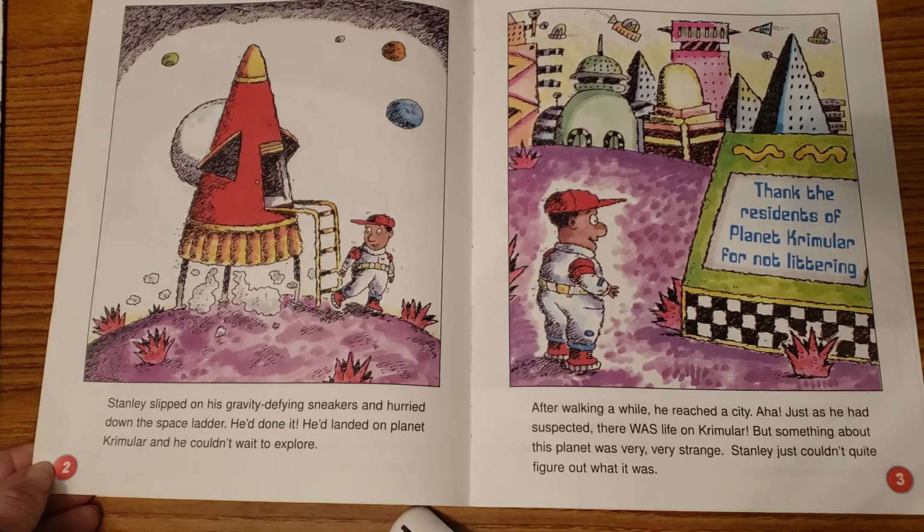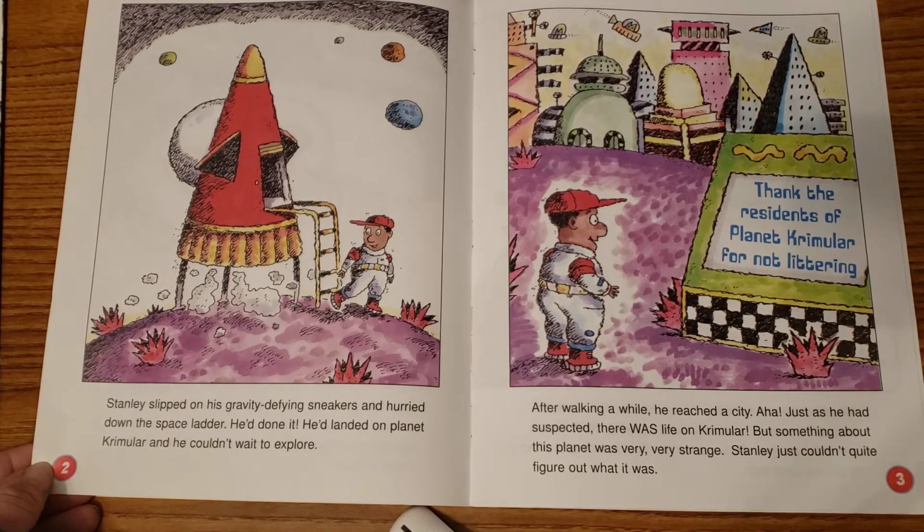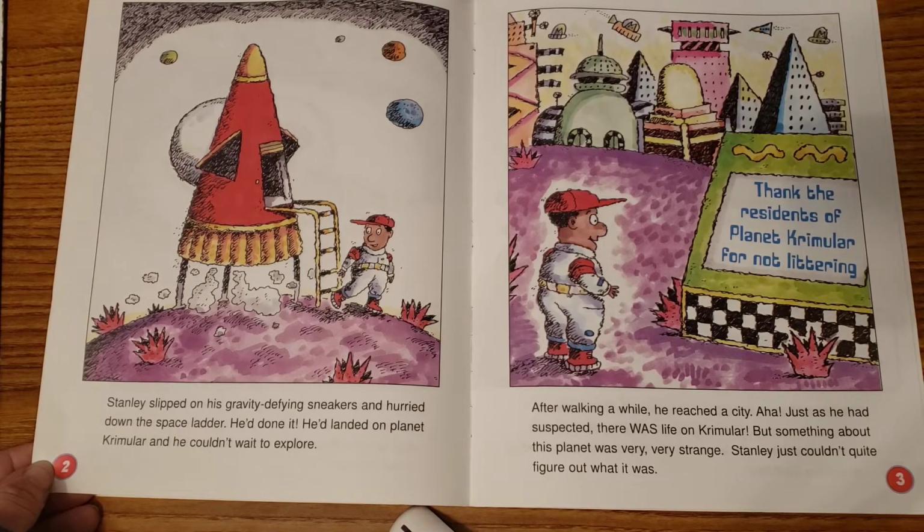After walking a while, he reached a city. Aha! Just as he had suspected, there was life on Crimular. But something about this planet was very, very strange. Stanley just couldn't quite figure out what it was.